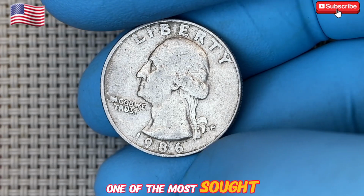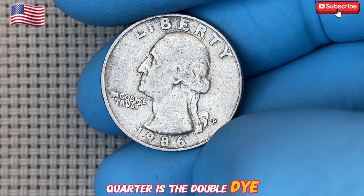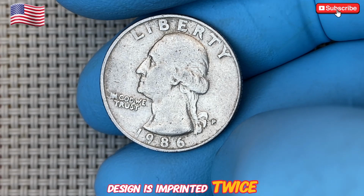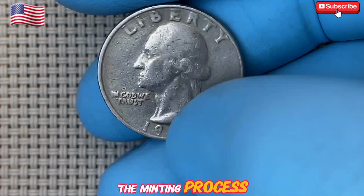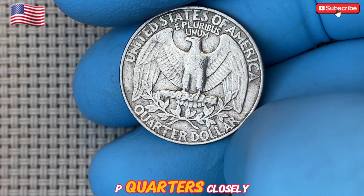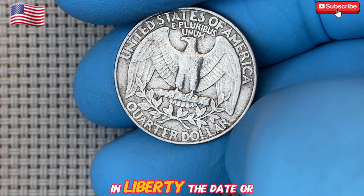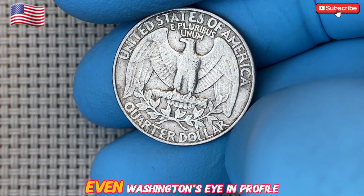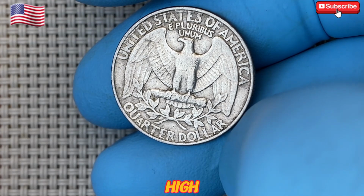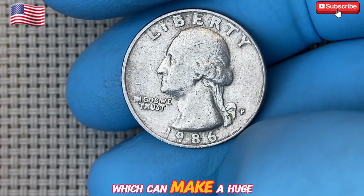One of the most sought-after varieties of the 1986 quarter is the double die error. This happens when the coin's design is imprinted twice due to a misalignment in the minting process. If you examine certain 1986 quarters closely, you may notice subtle doubling on the letters in Liberty, the date, or even Washington's eye in profile. A magnifying glass or a high-resolution camera can help spot these tiny details, which can make a huge difference in the coin's value.